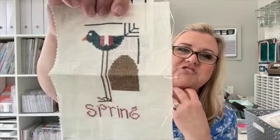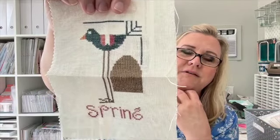What are you going to do? This one I've had for years and years. We have Spring Bird by Heart and Hand. This one's almost done. I think I need to finish it. Really, really cute.